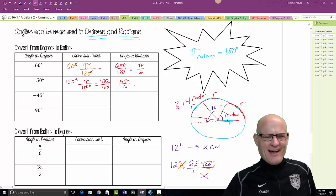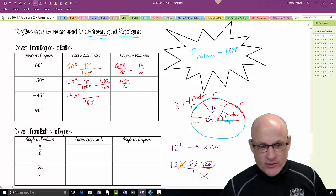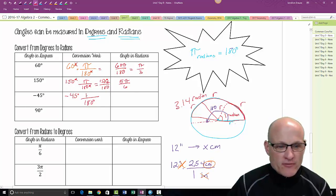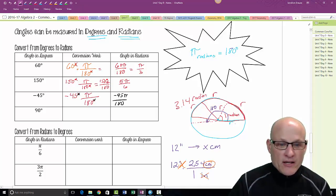Woo, what? Negative 45 degrees. Well, it doesn't matter. It's just negative 45 degrees. Again, I want to get rid of the degrees, so I'm going to put 180 degrees down here. So just like with all unit conversions that you're probably doing in chemistry a ton, the conversion is pi and 180. Over here, the degrees cancel, and I end up with negative 45 pi over 180, which is really just negative pi over 4.